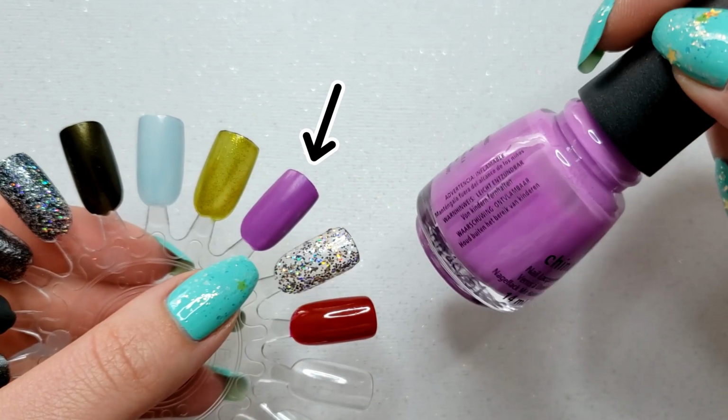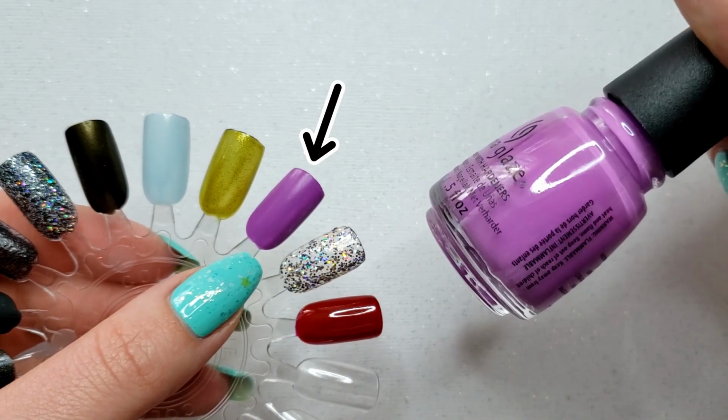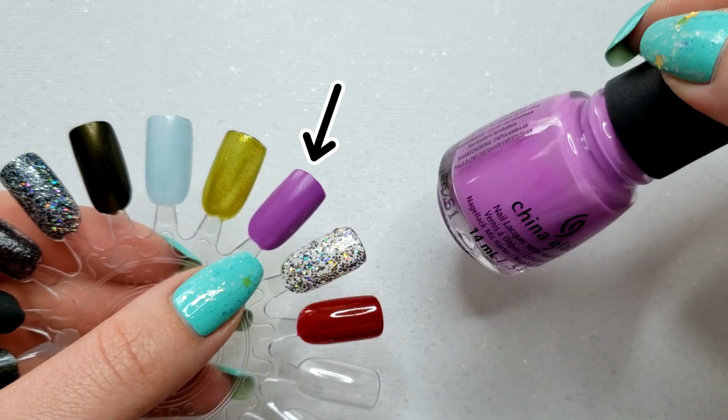Next is another bright from China Glaze, and that is That's Shore Bright. It is a bright purple, which I love purples. They make up, I think, the biggest portion of my collection. And so when I saw this, I had to have it. And I just think that these 3 just look really fun together. So when I think of one, I think of the other 2. So all 3 had to come in here. We have a Sesame Street collection polish, which of course we do.